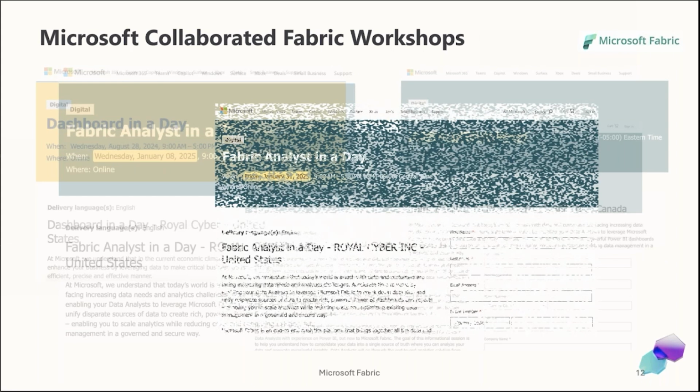Before getting deep into Microsoft Fabric, let's talk a little bit about the challenges we face in traditional data management systems. Data is growing at an unprecedented pace, and we know that many companies struggle with managing it efficiently. So let's explore some of the key issues that are slowing down decision making and impacting business growth.